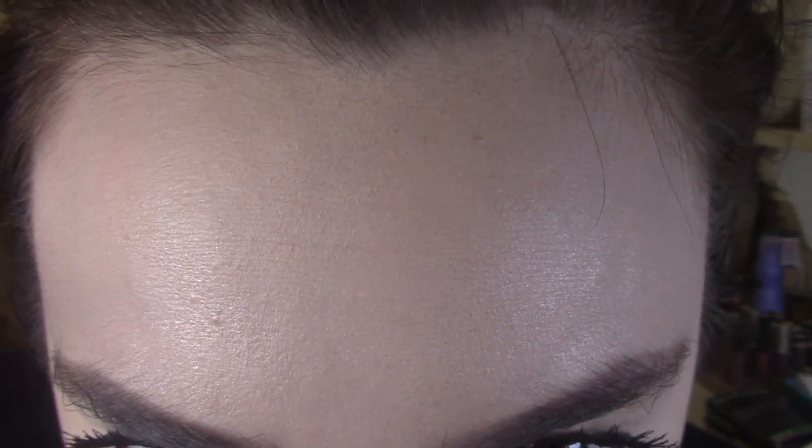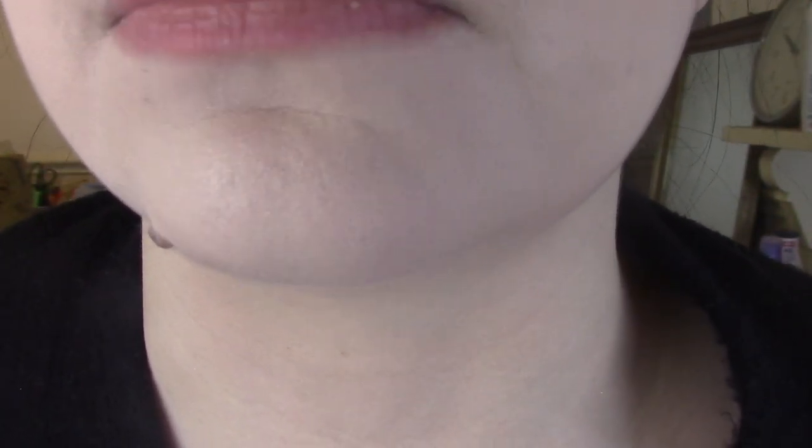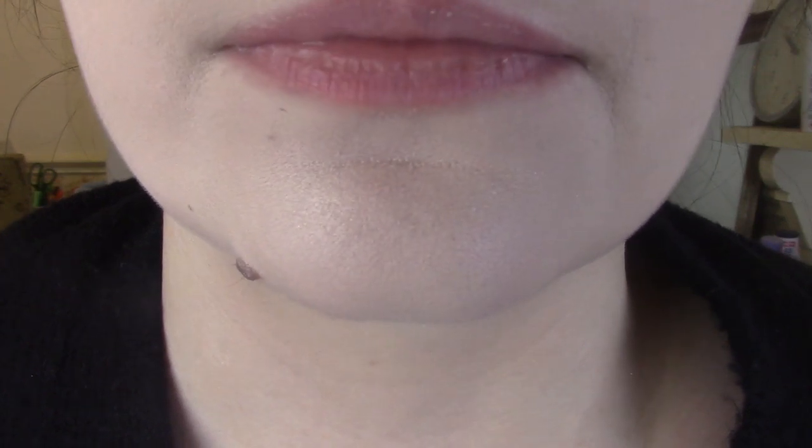I feel like it hasn't broken down too much. All parts of my face look fine. Obviously worn off around my nose and my pore area, because I've been touching there. A bit of texture, a little bit of breakage on the chin, but nothing major. Overall, I am actually pretty impressed. I feel like it's actually held up a lot better than I was expecting it to. I mean, it's not perfect. There is some texture that I'm noticing on my face, but honestly, this wore a lot better than I thought it was going to.